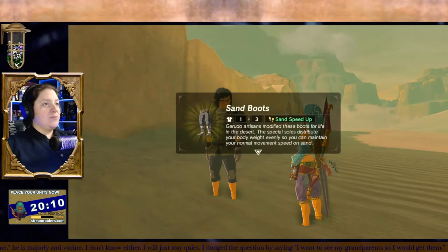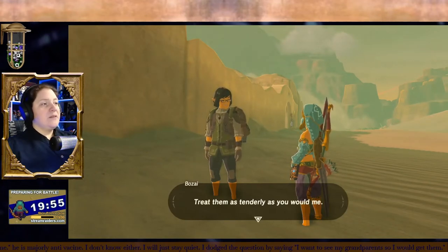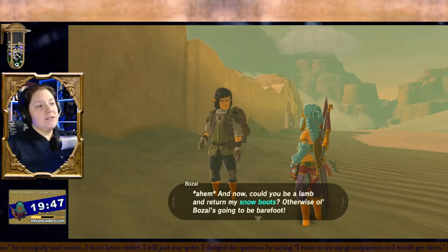Sand boots. Gerudo artisans modified these boots for life in the desert. The special soles distribute your body weight evenly so you can maintain your normal movement speed on sand. Treat them as tenderly as you would me. Bonsai, they're shoes. I would walk on them everywhere. Do you see the problem in this comparison?